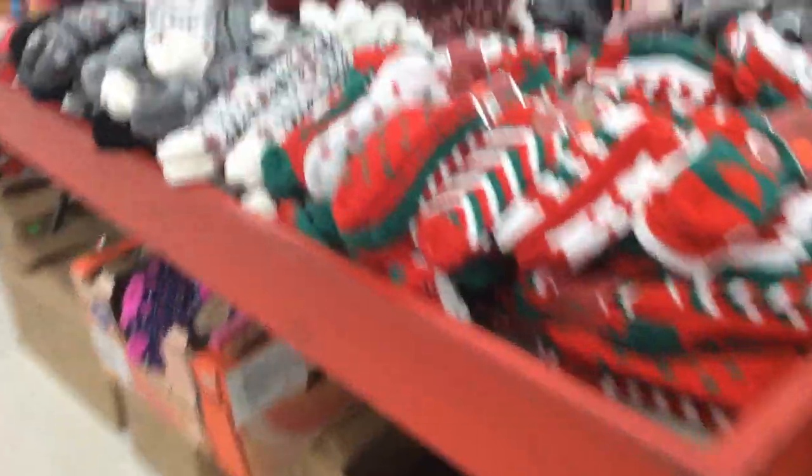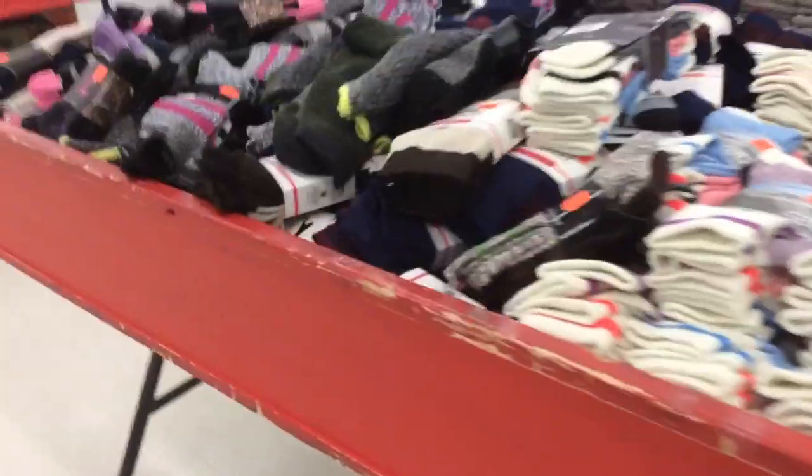Here's a table of socks and mittens and hats, things like that for Christmas gifts. I tell you, a well-made mitten keeps your hands warmer than a well-made glove because your fingers are together, so they aid each other in heat rather than being individual fingers in a glove. But you lose some dexterity, of course.